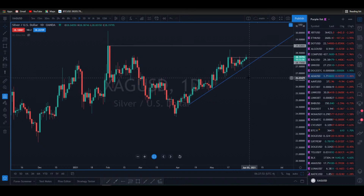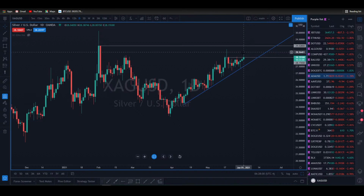Like 26.50 would be a good spot for me to look for bullish entries. Then I would be targeting 29 because it just makes the risk to reward better. If you try to get long now, targeting this wick, especially on a green day, you stand a chance of getting whipped out. So I just don't see an entry on it.